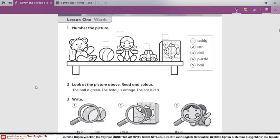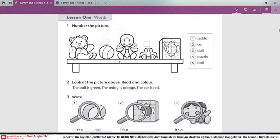Peki bakalım bununla ilgili egzersizimiz var mı? Yes, we have an exercise here. Now, what is this? Is it a doll? No. This is the doll. So what is this? It's a ball. Yes. What about that one? Yes, this is a doll. And what's this? Is it a puzzle? No, it isn't a puzzle. It's a car. Okay, great. And the last one. What's this? It's a puzzle.